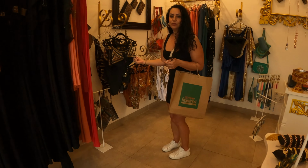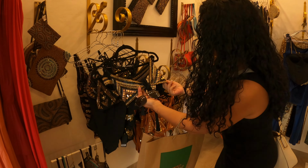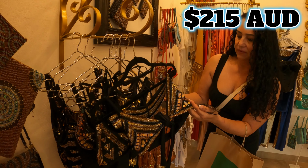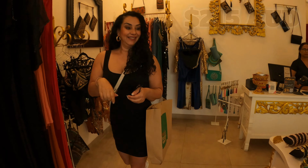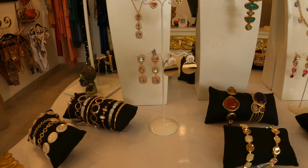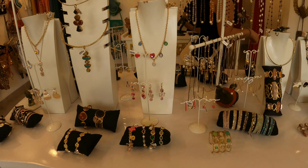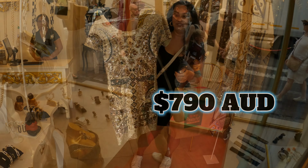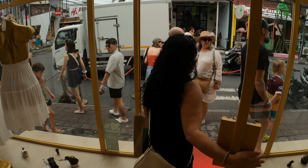And you want some bedazzled bikini top, bikinis? I think that would look good on you. $215. Love it. Hang on, I just want to catch some of this. And that's the beauty of this place here. Everything's unique and handmade. That's $790. Really nice though. Next.